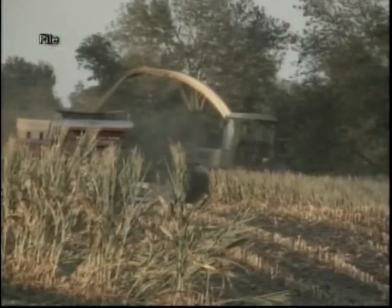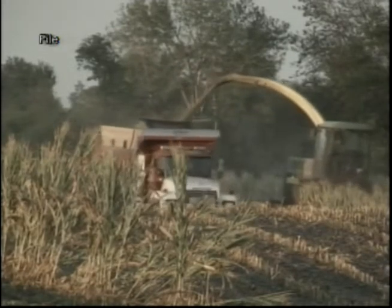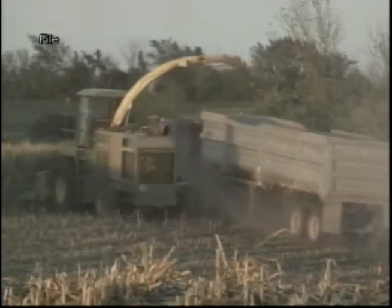All right, so right now on our screen we have some file video of some farm machinery. So let's go ahead and start talking in depth about why these can be hazardous and how we can ensure the safety for everyone involved. So let's talk about machinery first.